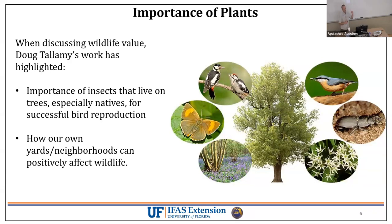When we're talking about wildlife value and plants' benefit to wildlife, Doug Tallamy, I'm sure, who hasn't heard of Doug Tallamy in here? Yeah, I didn't think so, right? This is a very Doug Tallamy kind of crowd. Didn't he speak to y'all's group maybe a couple of years ago? So I like Doug Tallamy's work because he's with the university, right? He's a researcher, right? So with extension, that's our whole thing. We want to provide research-based answers to people's questions. And so we can rely on Doug Tallamy because it's all been peer-reviewed.